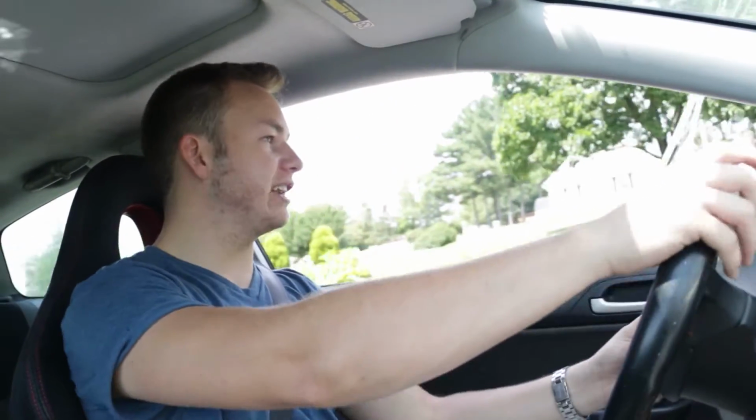Now, to fit the K-Series engine in this car, they had to take out the double wishbone front suspension, and they had to replace it with the Macpherson struts. Forgive me if I butchered that. I'm pretty sure it's Macpherson though. Now, it did fit the K-Series engine in the car, but because of that, it took away the handling.